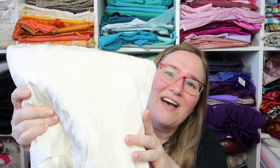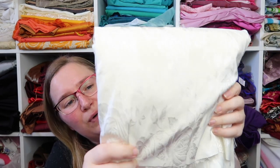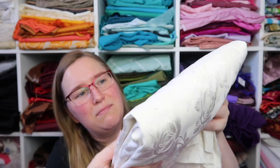But I saw this and I had to have it because it's white, but it's got these roses and it's like a little damask kind of pattern or something. It's not damask, but it's really nice, and there's a fair amount of it, so that would be really nice in some sort of dress or some sort of outfit.